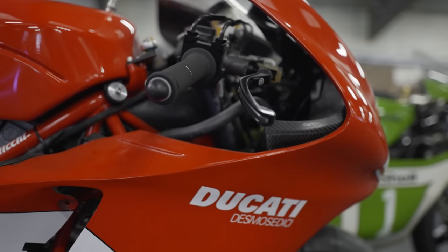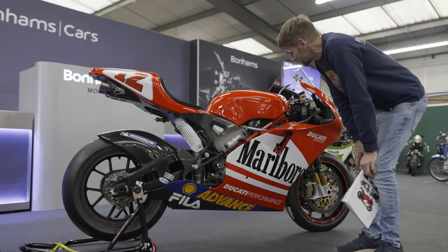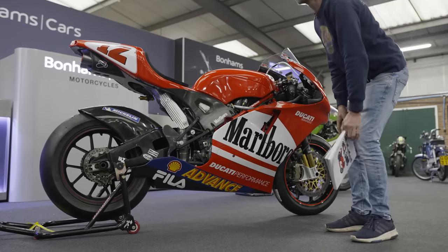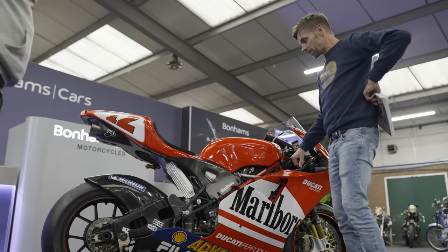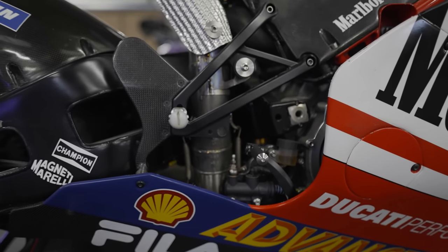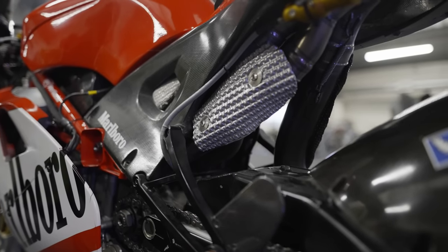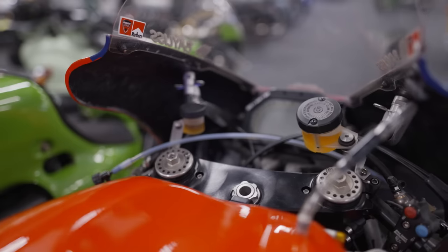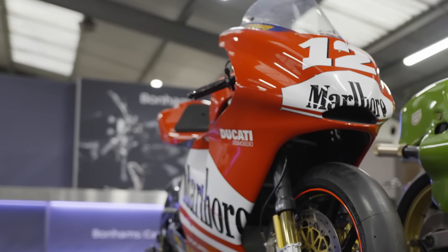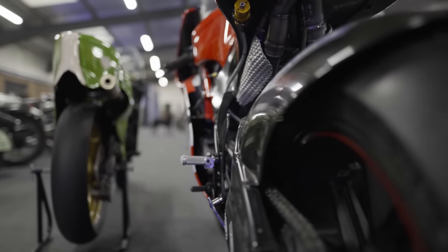Again, a thing of beauty, but agricultural in a way, isn't it? Bit of plumbing pipe. Nice though. Much bigger than I thought it'd be. I always thought race bikes would be tiny. Kicked out a lot of heat as well, apparently. It's brutal, but very raw. Where the Hondas were using electronic aids like traction control, this was none of that, just a quick shifter. She's a beaut, isn't she?